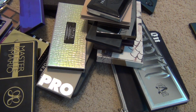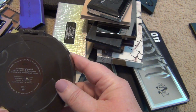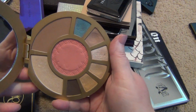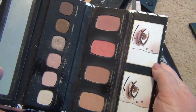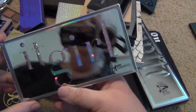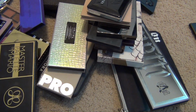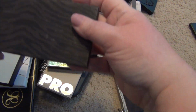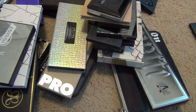So I pulled out a few right off the bat to start off with, and then we'll dig into all this stuff down here. And this first batch is going to be full face palettes. This one, which is the Rainforest After Dark, the Aqua Lilies by Tarte. Then I have this one from Bare Minerals, which was a holiday palette. So it has eyes and cheeks. I have this It Girl palette, which is eyes and cheeks. Oh, there's also a Laura Mercier palette around here that's got eyes and cheeks. This one has eyes and cheeks.